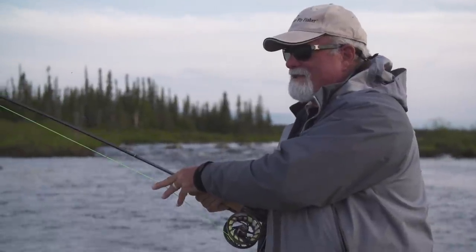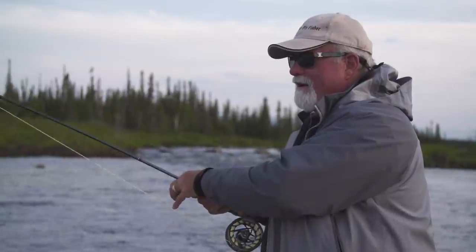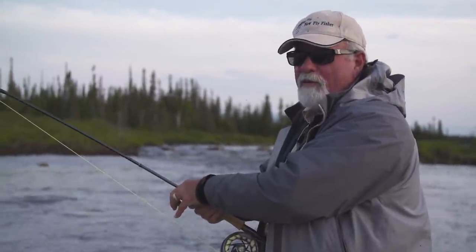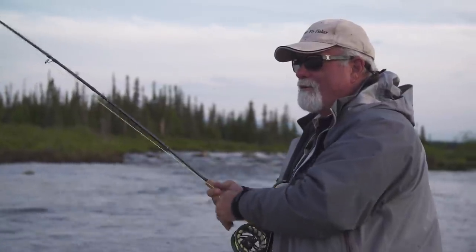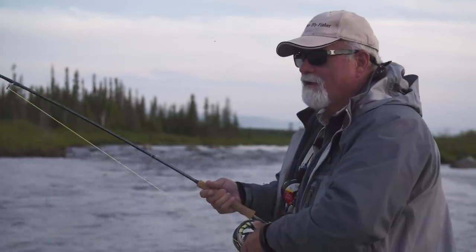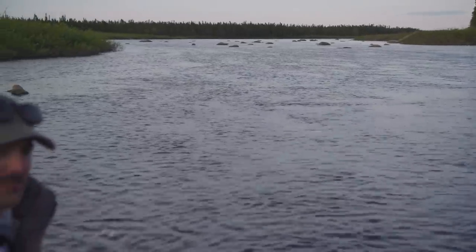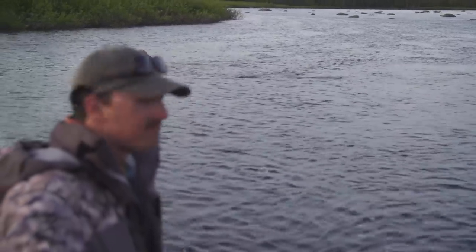I love this. We were just about thinking about going back in. I thought, wow, one more flick, as they call it around here. Oh my. This looks like a good fish. It's that one with the broken caudal fin. Hard to say. I see it there now.